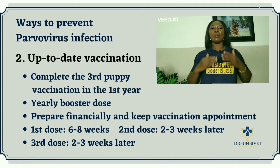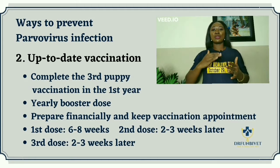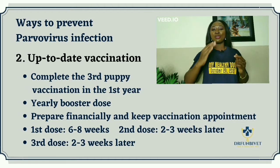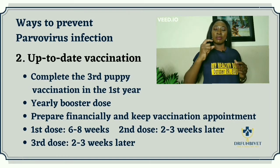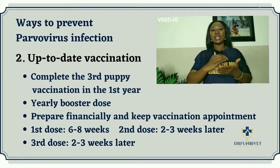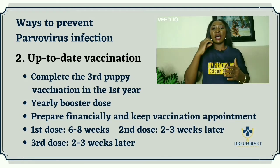The second one is booster vaccine. Like I mentioned earlier, when your dog is vaccinated, the vaccine wanes with time. So the dog needs to be given booster doses regularly, and most times the booster doses are yearly. You cannot afford to create a window of opportunity for your dog's antibodies to be low. Parvovirus takes advantage of this time to attack dogs. And one thing you have to note is that when you are given a veterinary appointment, especially vaccination appointment or deworming appointment, put it in mind, keep them, prepare financially ahead for it. It will make it very easy for you to have a healthy dog.